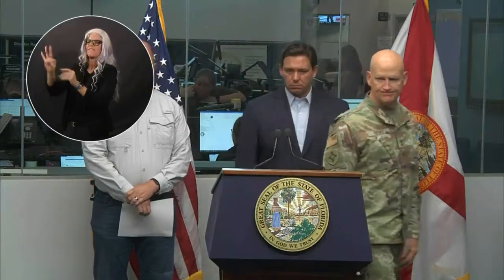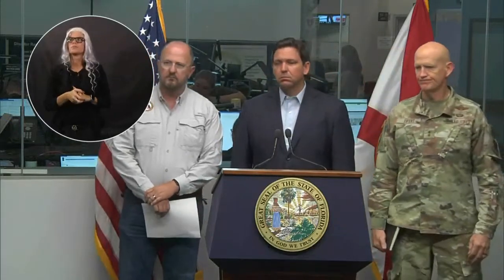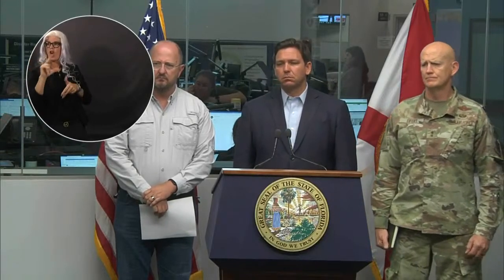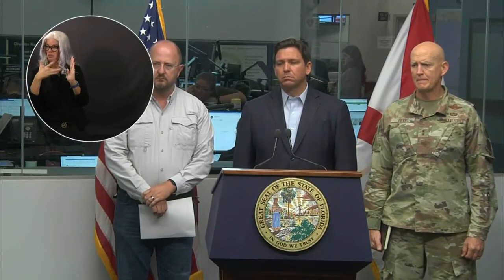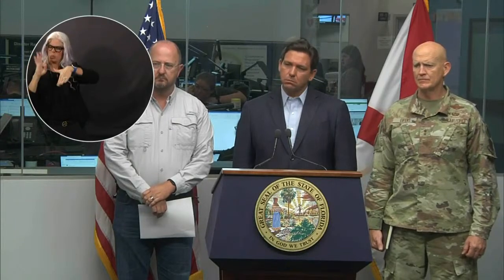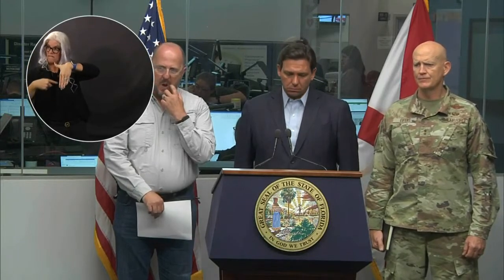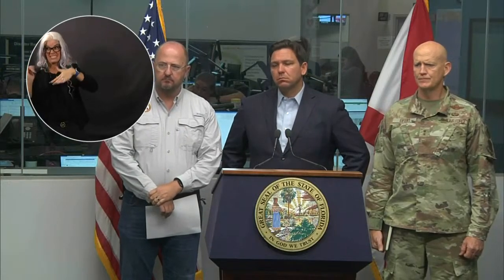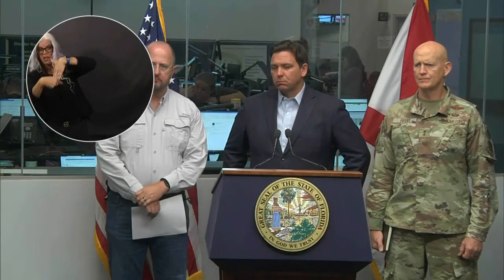Governor, perhaps Director Guthrie, because the track seems like it'll be spinning out for several 48 hours, off the coast of Florida, should people who are evacuating be prepared to stay for quite a much longer period of time than they might have been used to from previous storms and not return before it's necessary?